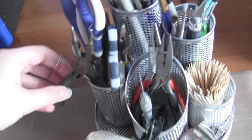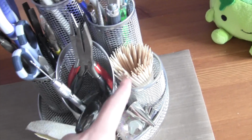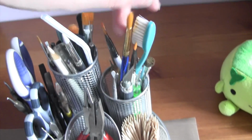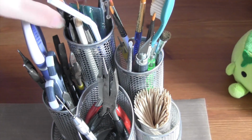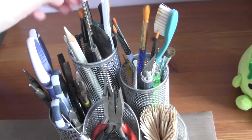So pliers are just at the front, at the bottom, same with scissors, and then there's a pen, a drill, all my cocktail sticks down here. These are my most used ones, literally the only ones I really use, and then these are the odd ones that, you know, might get used. So straw, ruler, spatulas, blending tools, things like that.